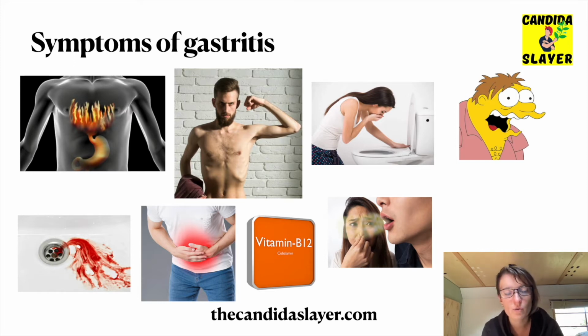You can also become B12 deficient, because the cells in the lining of your stomach make what we call intrinsic factor, which is necessary for your body to be able to absorb vitamin B12. Okay, so if your stomach lining is destroyed, is injured, then you will make much less of this intrinsic factor. So you will become deficient in B12 and you can become anemic.